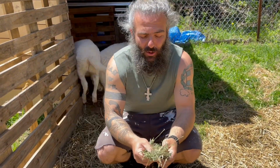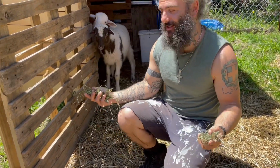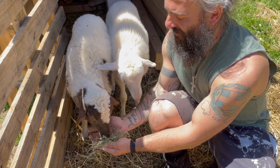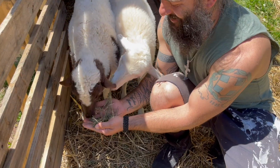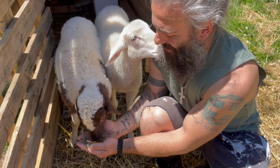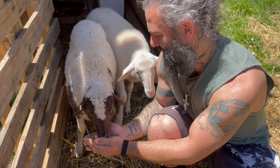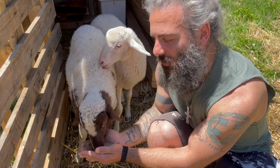And perhaps from my small experience with lambs, dried leaf is perhaps their favourite. They go crazy for this. You can hear them munching on that. They really like dried leaves. So that's Snowy and Brownie.